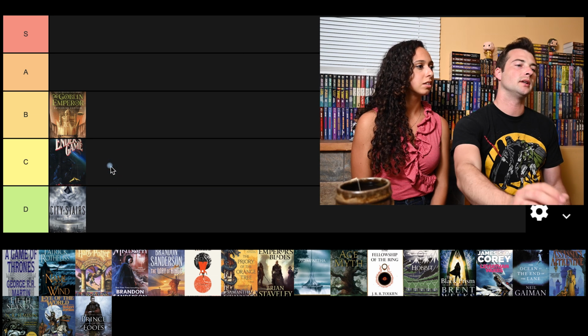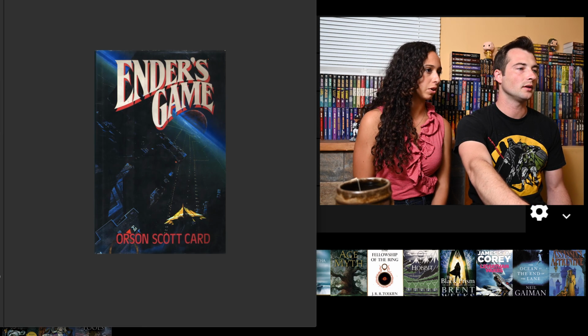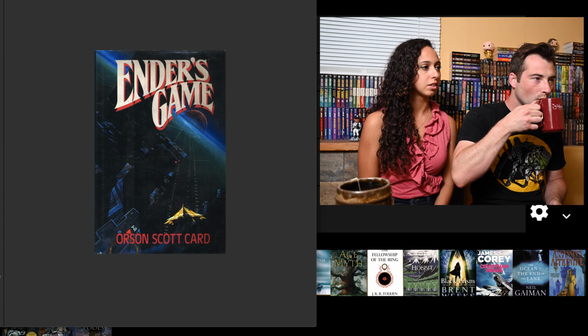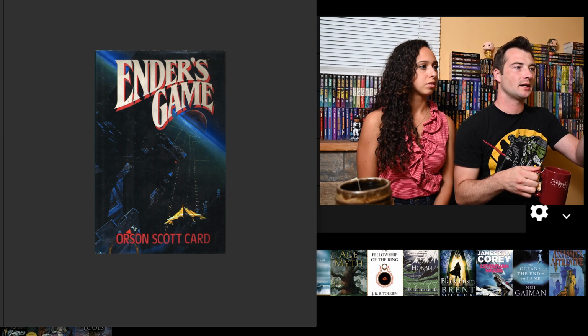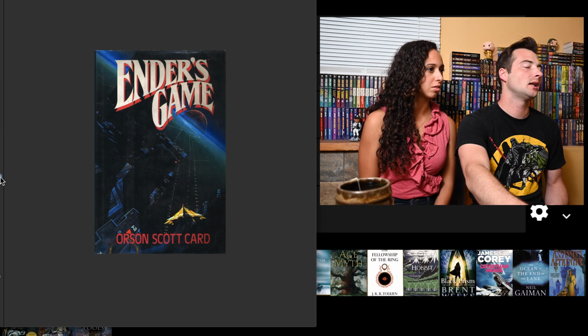Yeah. And I think the ship itself is too yellow compared to how dark it is. One side has nothing going on, and the other side has a bunch of stuff going on. Half of the actual picture is just, I don't even know what's going on. Is that a building? What is that? I don't know what it is. I'll put it in C tier.